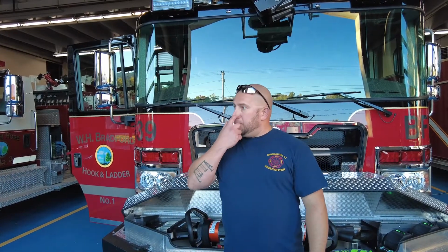You can come down here, get an application, and fill out general information. You get placed with a company, maybe one of these trucks interests you more than the other. Maybe you want to be on a ladder, maybe you don't. You can pick, unless, like we talked about earlier, the companies are full, which we're not at that point. And get yourself involved that way.